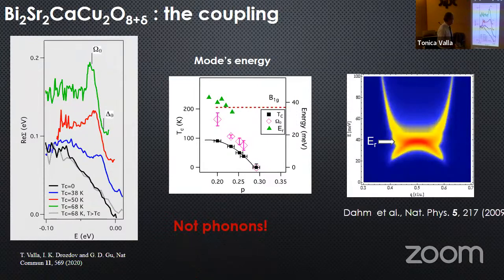Definitely not phonons. The second popular candidate is the so-called resonance mode from the spin fluctuation spectrum of these materials. It's measured in neutron scattering. You essentially see an hourglass dispersion with the lower branch and the upper branch, but there is this strong mode at commensurate (pi, pi), the antiferromagnetic wave vector. And there is a strong peak in that spectrum. This has been measured in neutron scattering.